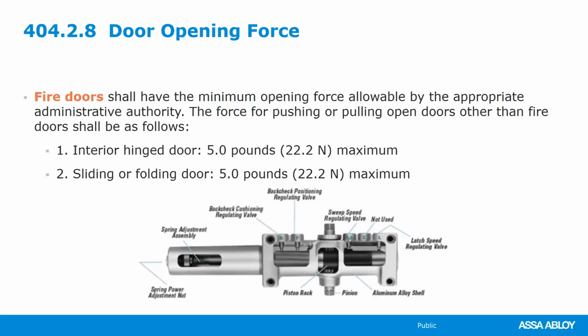In this case, the standard recognizes the importance of ensuring that fire doors are closed and latched at time of fire. And I don't want to say that it trumps ADA, but it kind of does. It is more important that that door is closed and latched than that 5-pound opening force. There are products out there that are designed to help meet ADA on a fire rated opening. So there are different mountings for closers and different products available to help meet that.